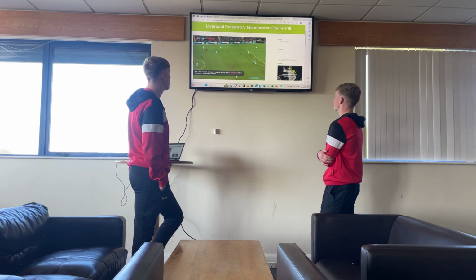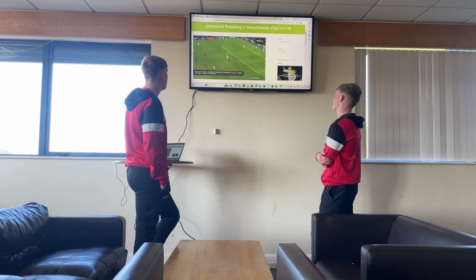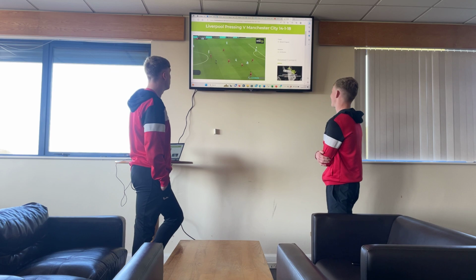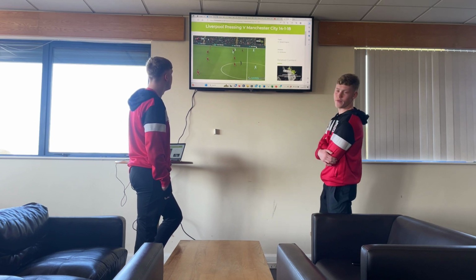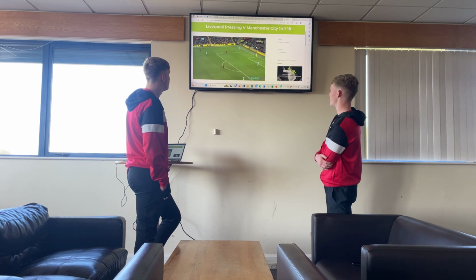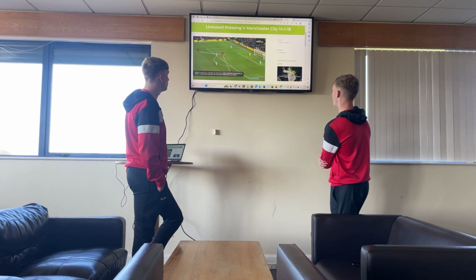What they call the Gegenpress, which is Klopp's style of play. As you can tell, I think it's Wijnaldum just sprinting to get the ball, which shows the intensity of running. The idea is that they force the opponents into mistakes, or they press them high up the pitch, and then the other team might panic, give the ball away, or give it to a Liverpool player and they can go and attack.